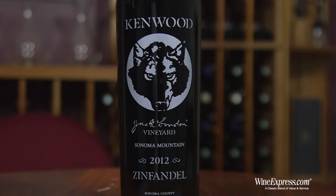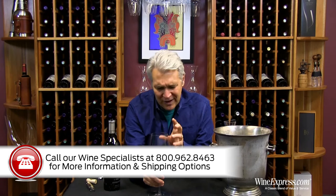Yeah, this is nice. So this Zin is kind of silky smooth. I mean, you think about Zin as being sort of bold and spicy. And this has those spicy elements, those nice flavors. But it's really kind of elegant. Very balanced, easy. Nice berry notes in here.